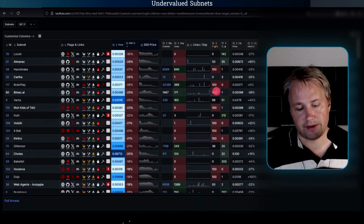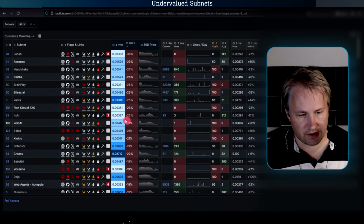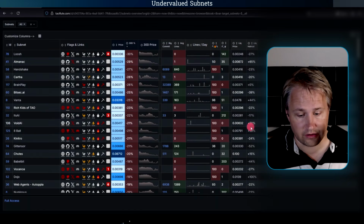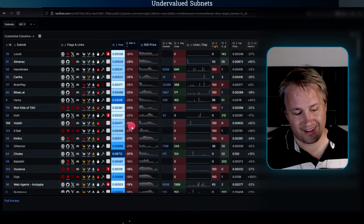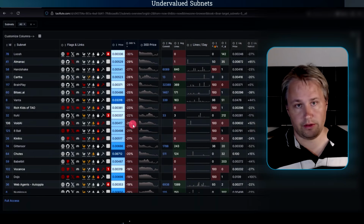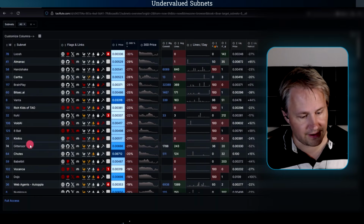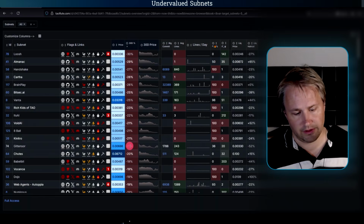selling their emissions, right? And as I go down this list, one of the things I'm doing is I'm looking for the ones that have gone down a lot, who have a really low price, but potentially a high haircut. That means that they're not going to get deregistered for a while, even though their price is low. Another interesting one, at least to my eye, is Bittensor here. Its price has fallen quite a bit.